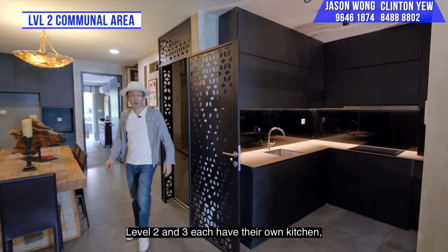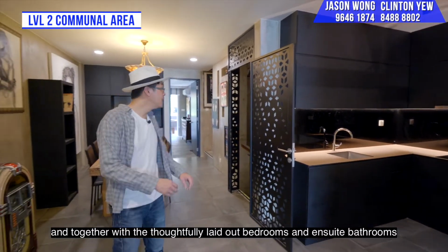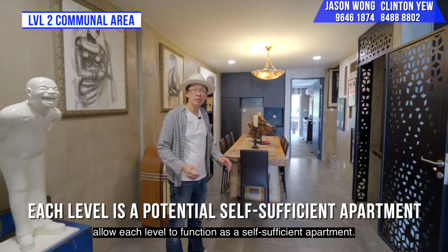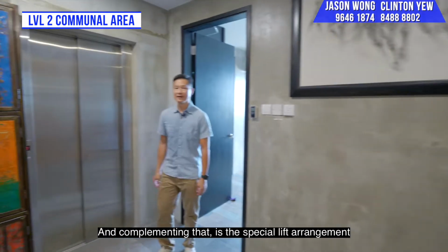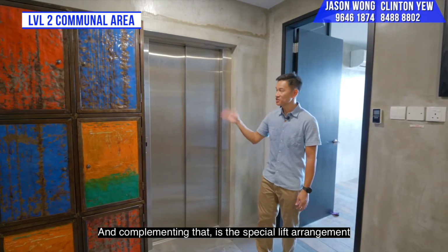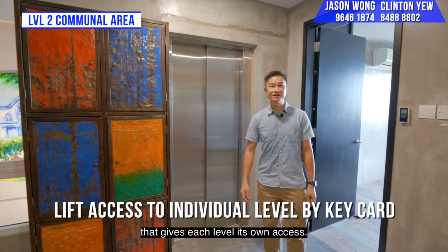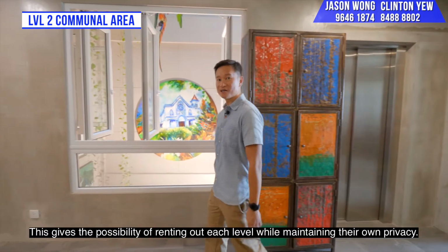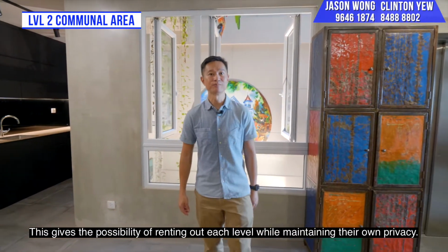Level 2 and 3 have their own kitchen, and together with the thoughtfully laid out bedrooms and ensuite bathrooms, allow each level to function as a self-sufficient apartment. And complementing that is the special lift arrangement that gives each level its own access. This gives the possibility of renting out each level while maintaining their own privacy.